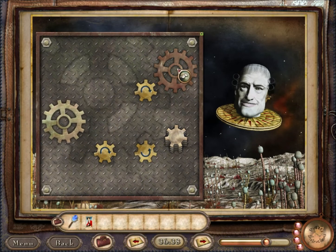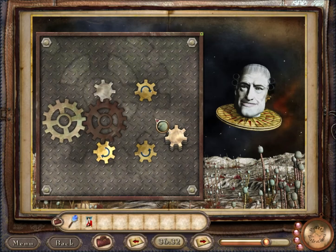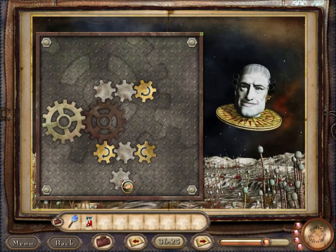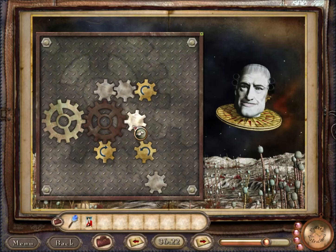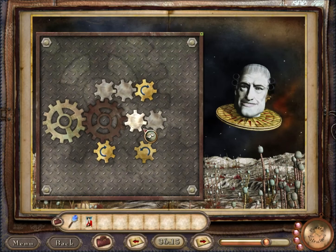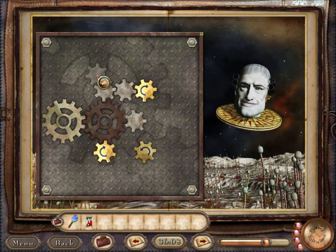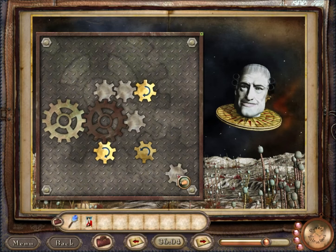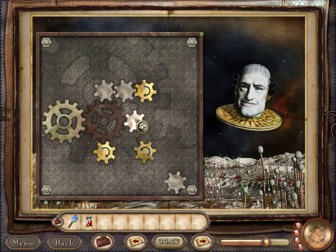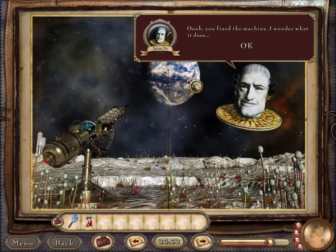So let's get back to solving this particular puzzle. Gosh. There we go. Maybe that's it. Okay, so that one's turning in the right direction. That one is not turning in the correct direction. It's so hard. Let's see. Just to put a piece into place is hard. You move it around the board, and if it's solid, you can place it down. What if I do this? Like that. Yeah, there we go. I fixed the machine.